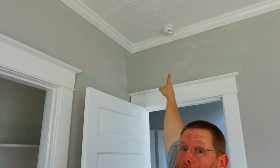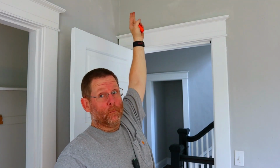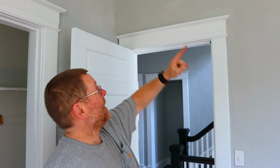You see this smoke detector? Now, there is a code. There is a dead space. And if I'm right, you've got to come off this wall at least, I believe it's a foot, because you'll have this air gap in here. And if I'm wrong, I will definitely leave the code or the NFPA reference where it says it in their little smoke detector packet. That is too close.